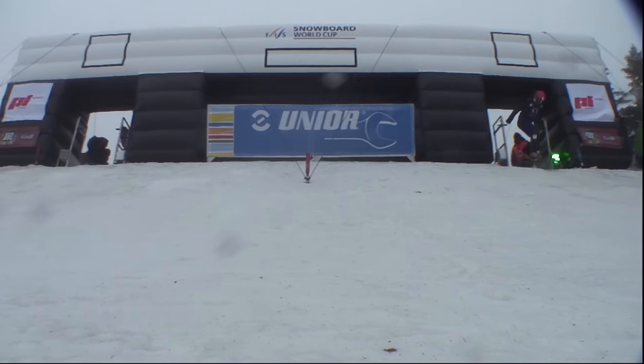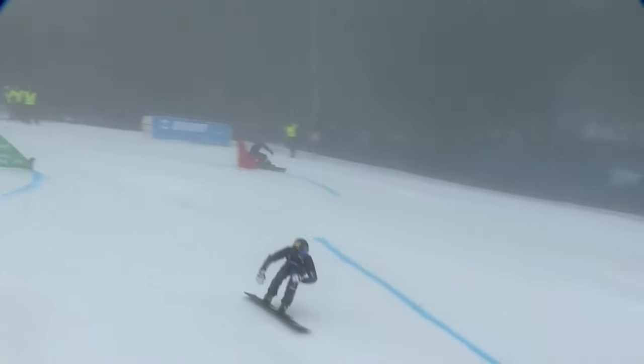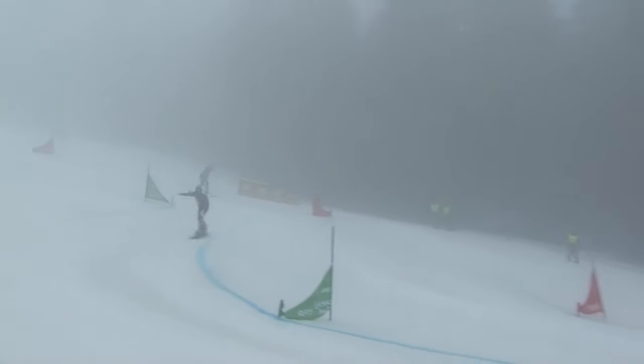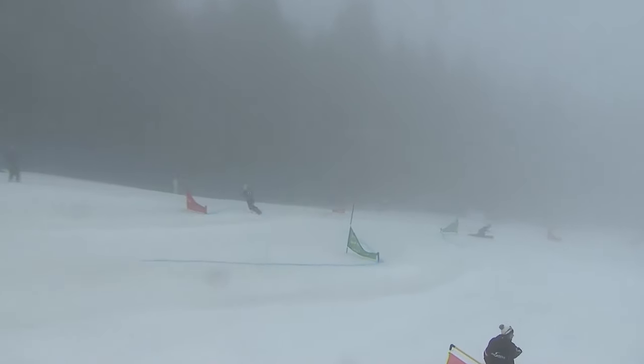So Mathis underway, Dufour has to chase him down. It's a big, big gap to try and close. If anyone can do it though, Sylvain Dufour can. But Mathis, so experienced, so strong in this discipline. Dufour, the athlete that has to take the risk. And it's so difficult to take risk when the snow is like this.